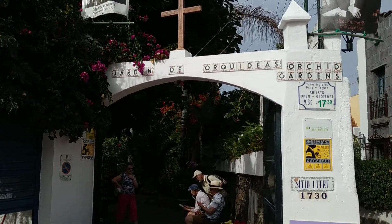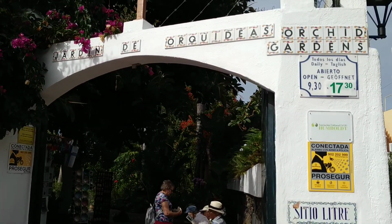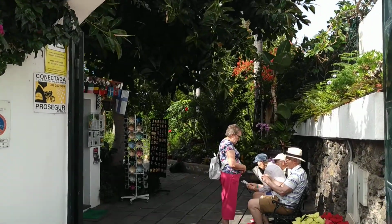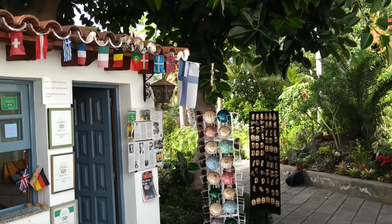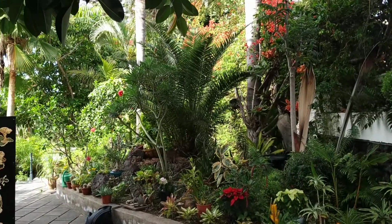I'm in the beautiful city of Puerto on the island of Tenerife, and this here is the Orchid Garden or Sitio Litre, an almost 300-year-old garden of an old Scottish mansion in this tropical island.